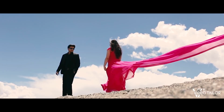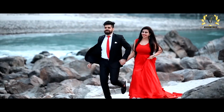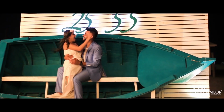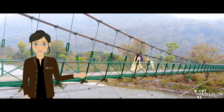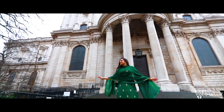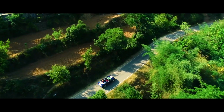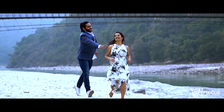Keep in mind the colors of the dresses for both the groom and the bride should go well together. This is done by making sure that the couple wears coordinated colors. Also, if the background has a lot of greenery, try to avoid wearing green clothes as they will merge. Wear contrasting colors like red, black, purple, white, etc.